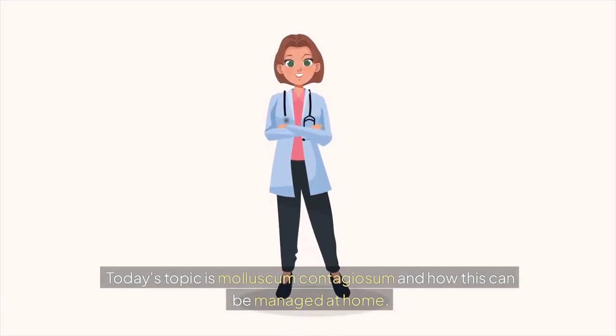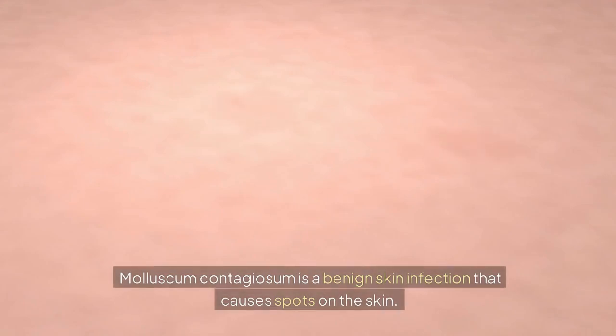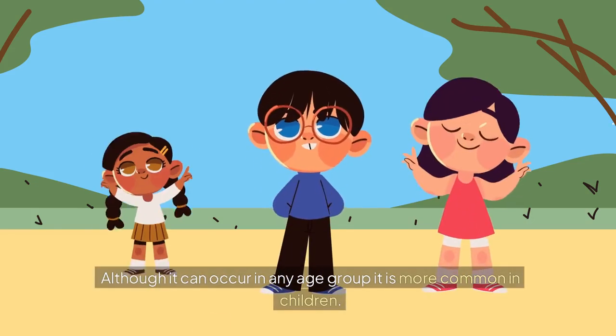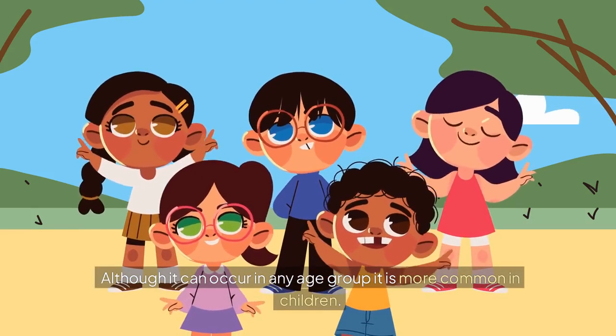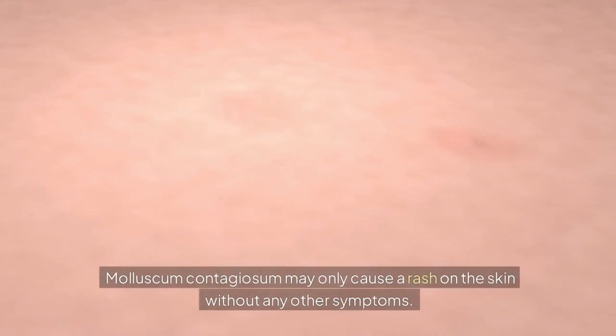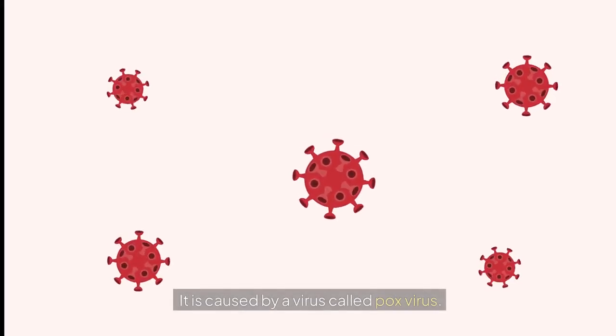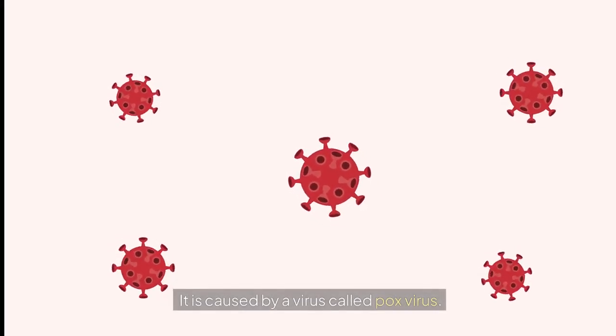Today's topic is Molluscum Contagiosum and how this can be managed at home. Molluscum Contagiosum is a benign skin infection that causes spots on the skin. Although it can occur in any age group, it is more common in children. Molluscum contagiosum may only cause a rash on the skin without any other symptoms. It is caused by a virus called pox virus.